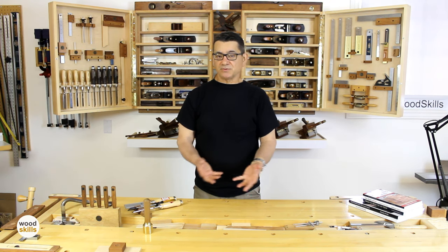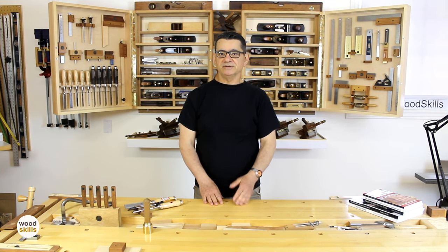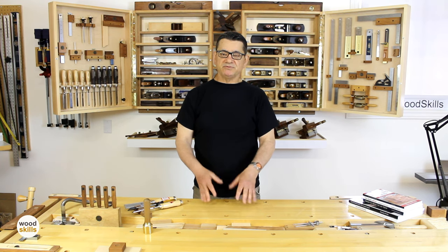If you work with machines, if you work with hand tools, it's just as critical to avoid cutting yourself on a blade, on a plane iron, or a chisel. The technique of using a chisel to not hurt yourself is best demonstrated by a professional.